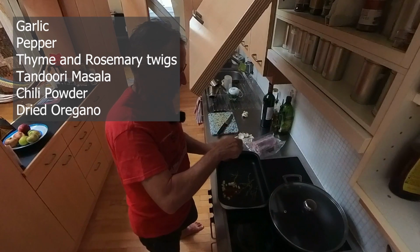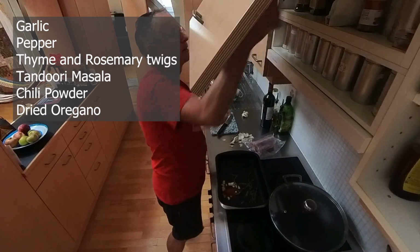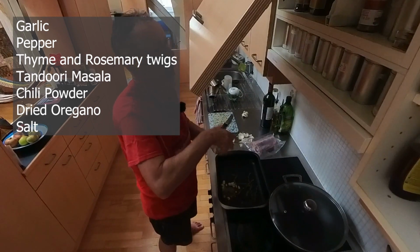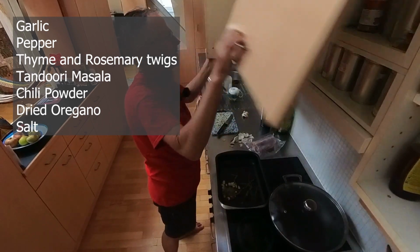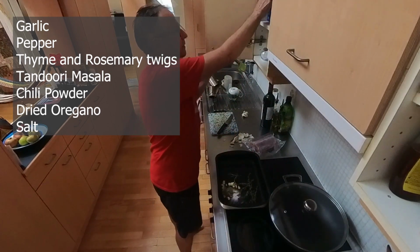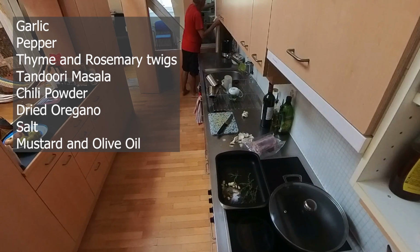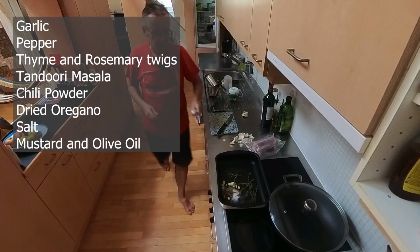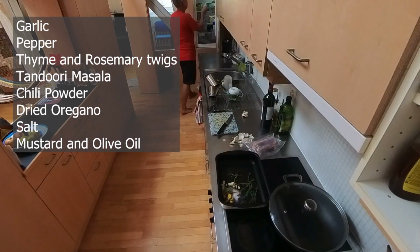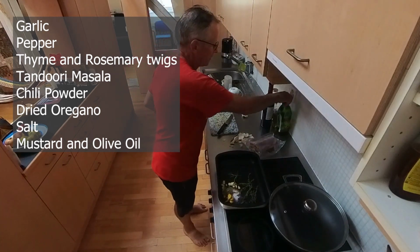Some chili. Some dried oregano. And full of salt. Then a good squeeze of mustard. And olive oil.